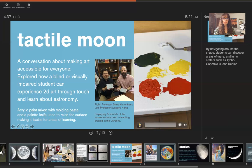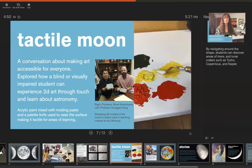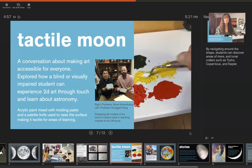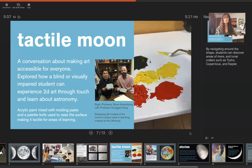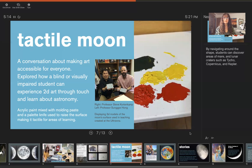Let me see if the little video works. So you could see how I blended the paint and just did an example of how I lift the surface. There you go. So it took a little bit of time to create the painting, trying to make sure that it was raised enough so that somebody could gather that information through touch.